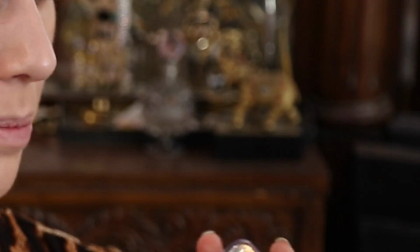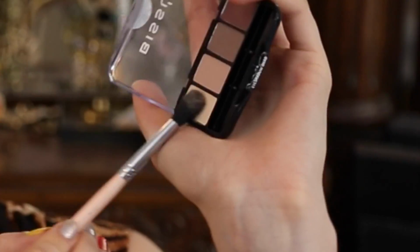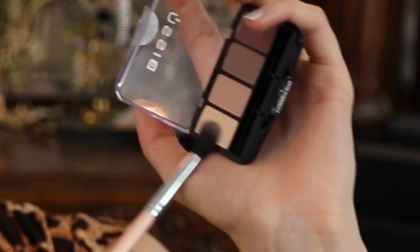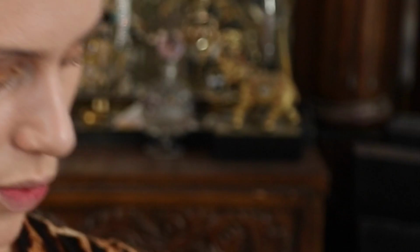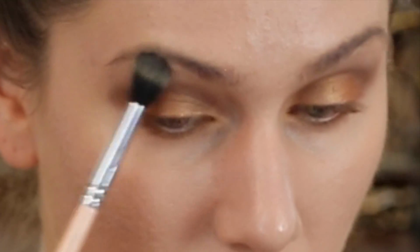I'm going to take a fluffy blender brush and this lighter color from, again, the Bissu line. And this is just kind of a light skin tone color. Use whatever you like, but just make sure to apply this right underneath your brows.